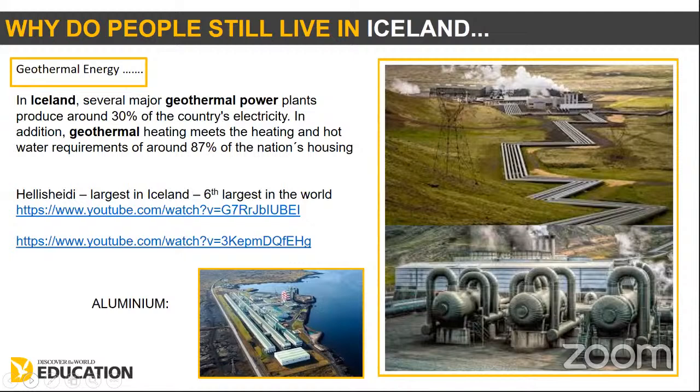Geothermal and its development and accessibility has enabled other industries to develop. For example, aluminium. The combined geothermal energy and hydroelectric power has meant that aluminium is massive in Iceland. There's a couple of videos here that you can watch.